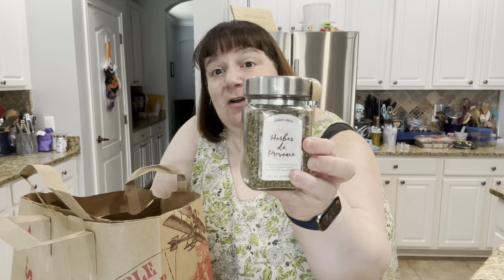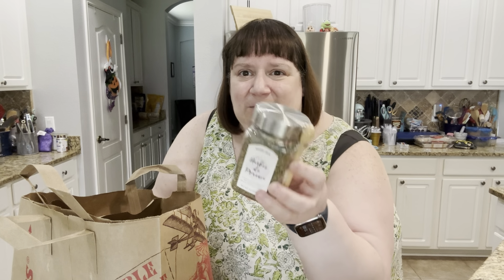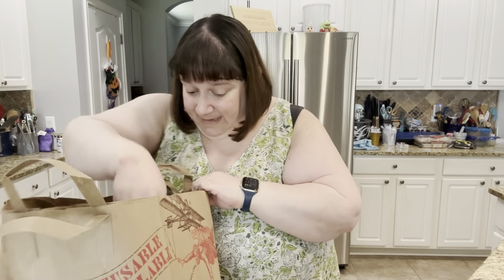Now, this big jar, if I was to go get this at my spice store, I usually go to Penzeys, it would be about like, what, 13 to 15 bucks or something. This was $4.99, and it comes with a cute little spoon. And I just had to get it. It's a no-brainer. That'll stay in my pantry, and I'll use it all the time.